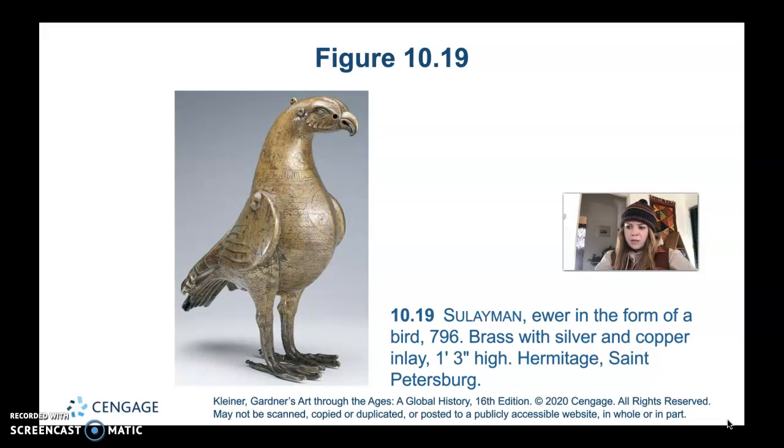It's a Suleiman ewer, I believe. Or Suleiman might be the name of the artist, actually. So they had very talented metal workers, and they made this elaborate ewer, like the one pictured here. It's basically a pitcher for pouring various liquids. This ewer was actually signed and dated by its maker, so I believe Suleiman is the name of the maker. The bird ewer resembles a freestanding statuette of a bird, and you can see the holes in the beak and the mouth where the liquid would pour from.